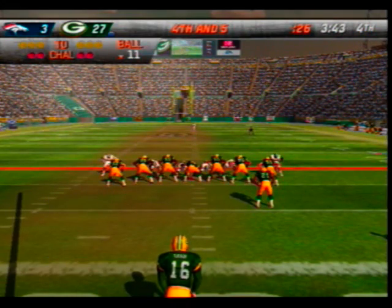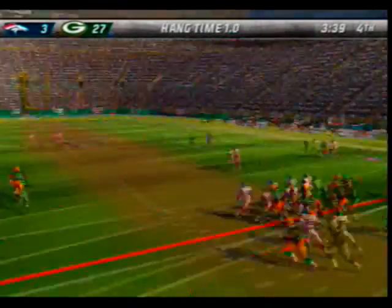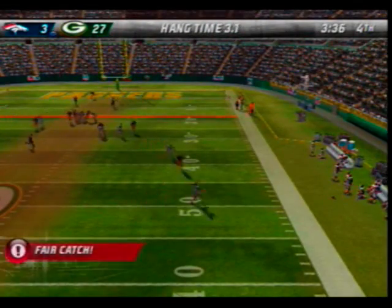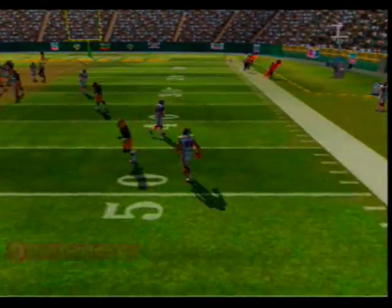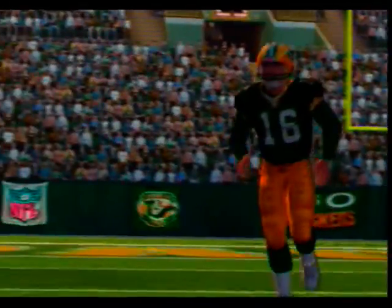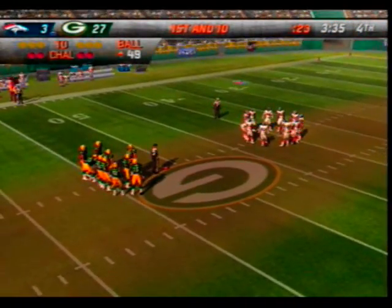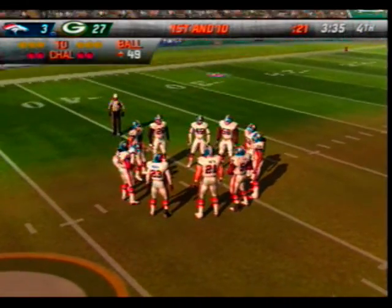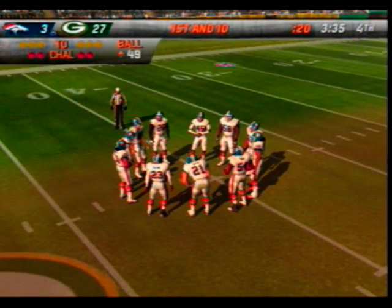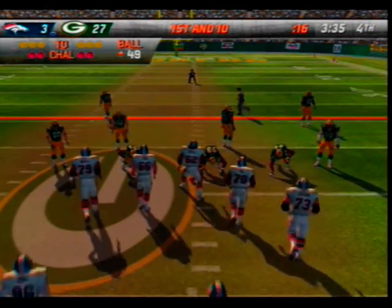So three and out, and they'll line up to punt. He's waving for the fair catch. It sure doesn't look like they're going to be able to come back in this one. But it's an issue of pride. They want to prove that they're better than they've played so far. They'll start the drive at the 49-yard line.